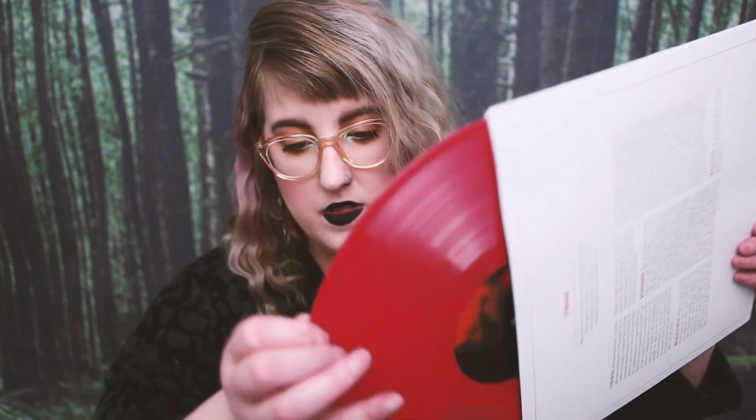Last month, I was so excited to see them play. After getting their record in the mail, which by the way is red, I will show it to you. Oh, look at that. Look at that red record. Oh, it's so pretty.